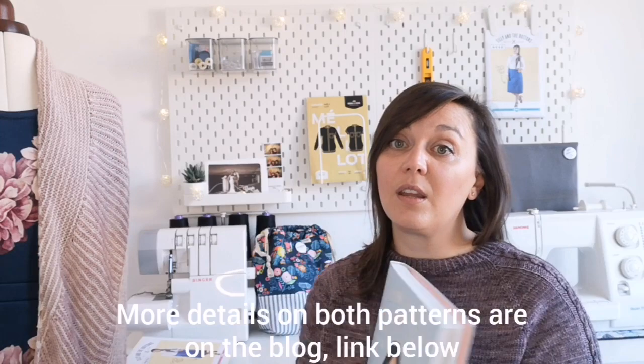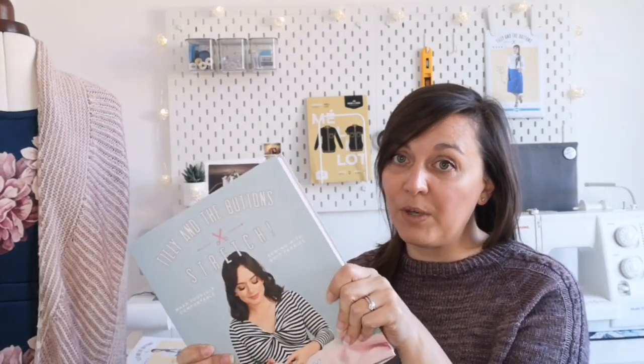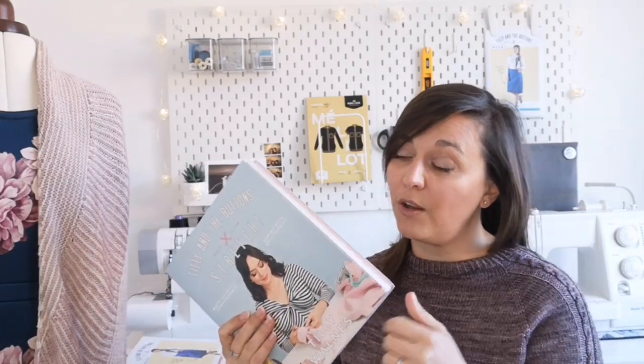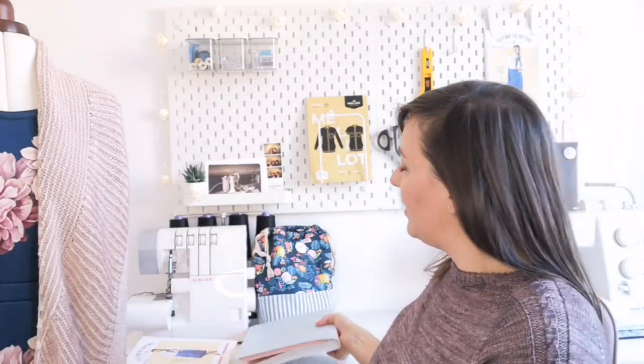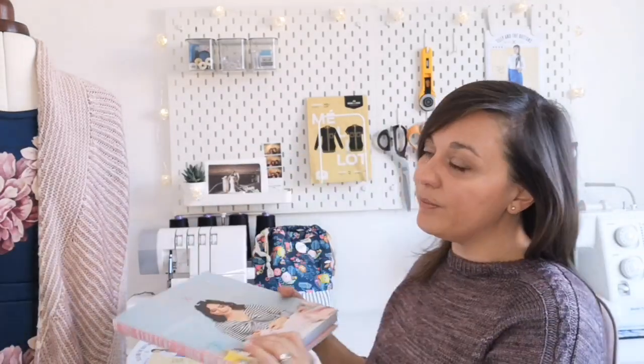So definitely recommend this book if you're looking for some easy patterns for knit fabrics. And you don't have to have an overlocker, you can use a regular sewing machine. And actually some of the time I do, my joggers I use just a regular sewing machine, because overlockers can be fiddly, particularly if you're trying to change the threads. So, yeah, Tilly and the Buttons stretch.